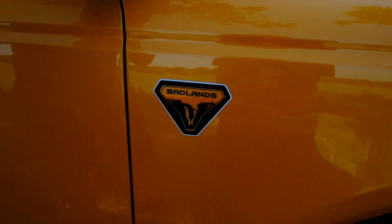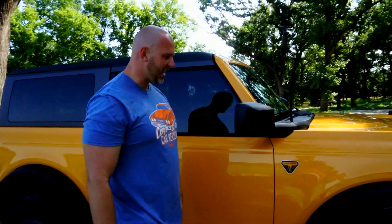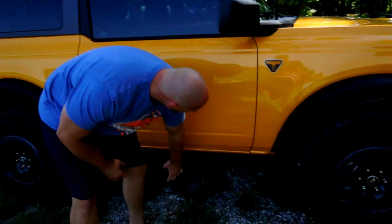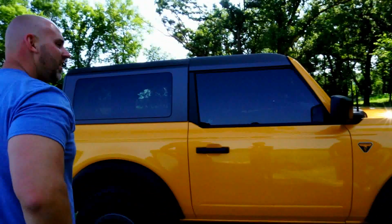And as we walk around and do the inside, I like that some of the accents inside reflect the color. I love that. Of course, it's got the metal skid plates on the side. I love the looks of it.